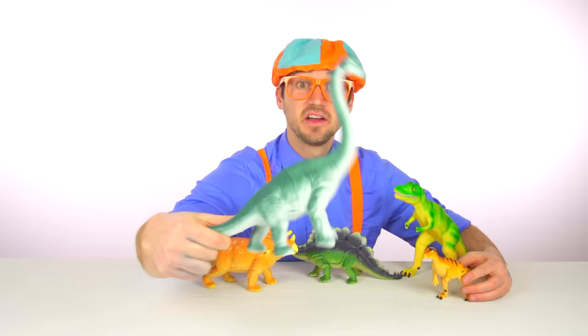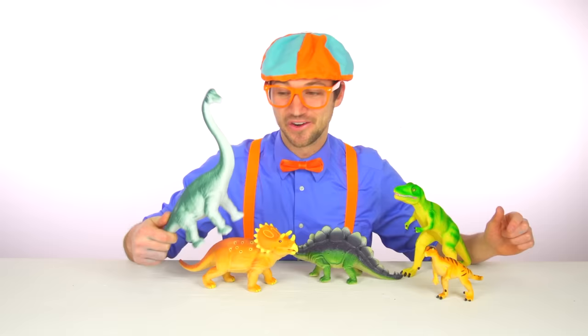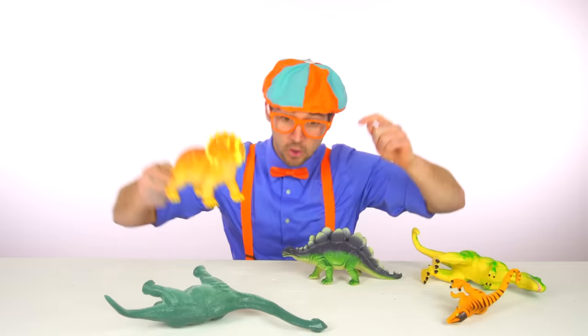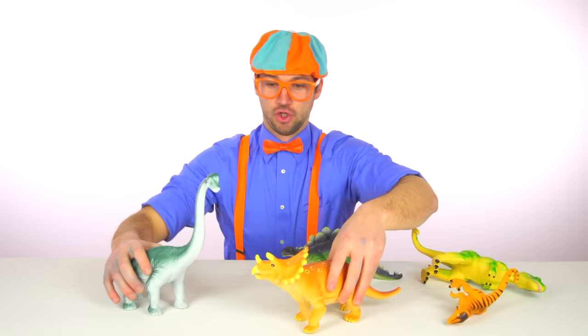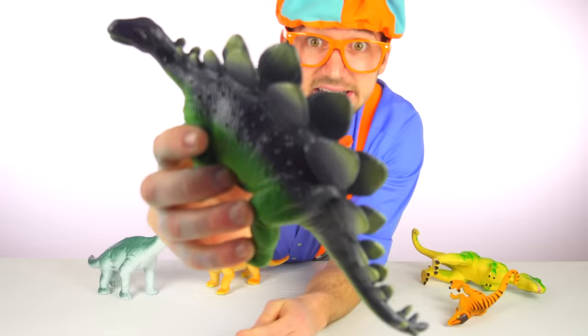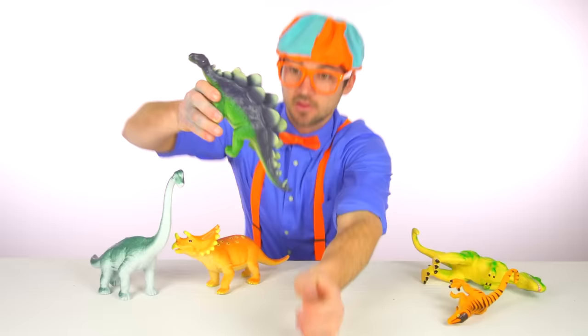Whoa, like a giraffe, but even taller. Wow. And then a triceratops. Whoa, look at it. Has three horns on the top. One, two, three. And then a stegosaurus. Yeah! Look at the plates on its back. Whoa! Stegosaurus. Wow! I like the stegosaurus.